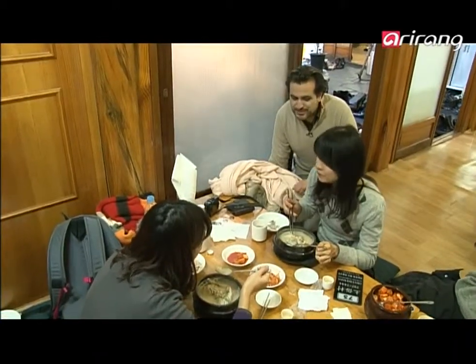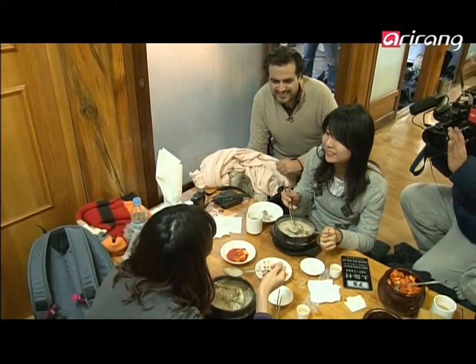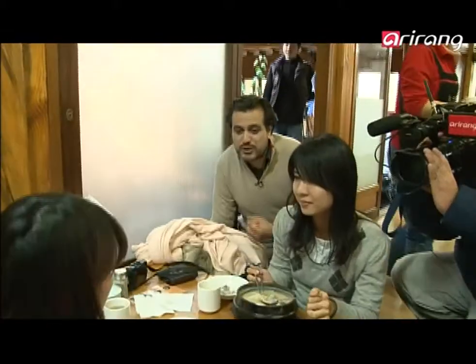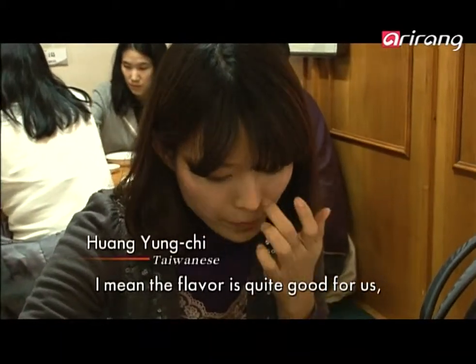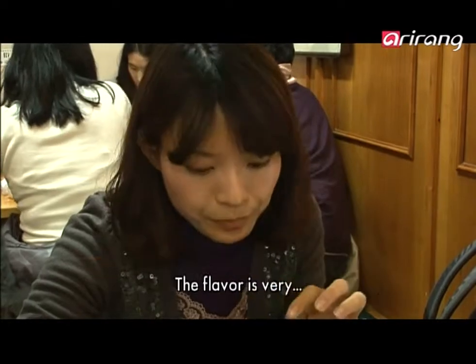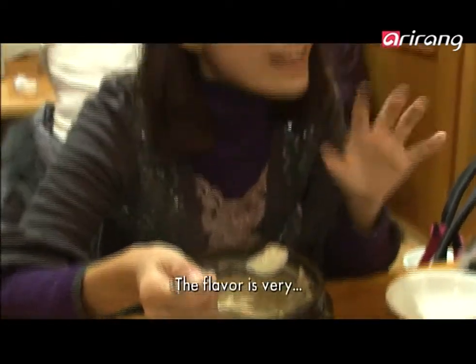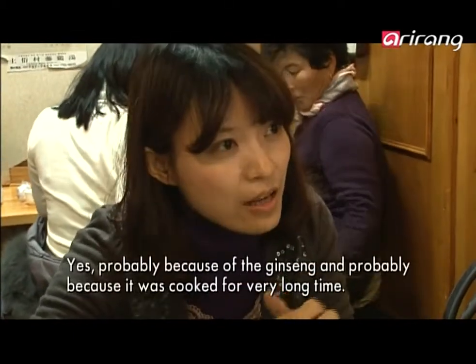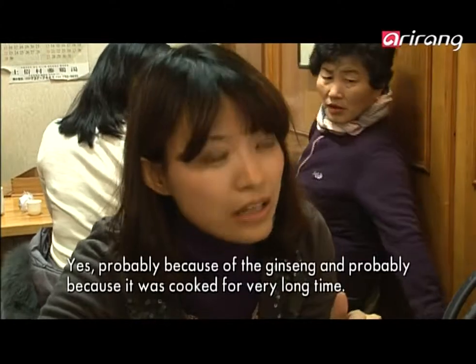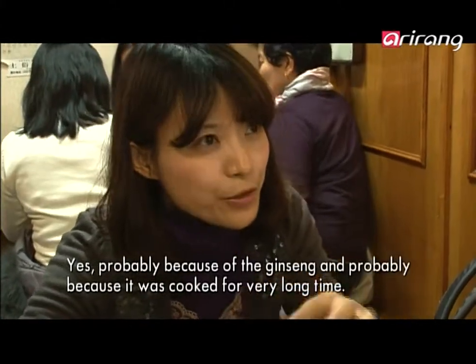Hello. Do you like the soup? Yeah. Is it your first time? Yeah, and you enjoy it. It's easy to eat for you. I mean, the flavor is quite good for us because the flavor is very strong. Very strong. Because of the ginseng, maybe. Probably because of the ginseng and because it cooked for a very long time. Yeah, exactly. And the chicken is very tender.